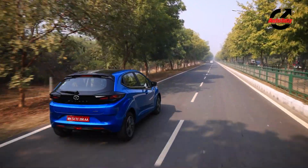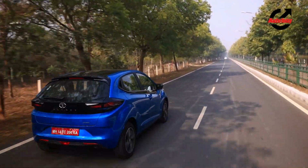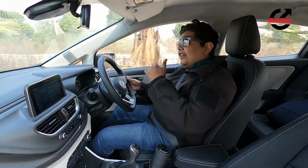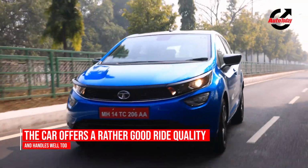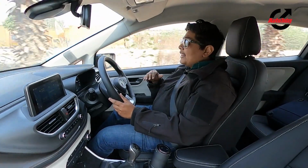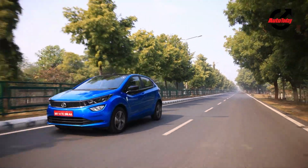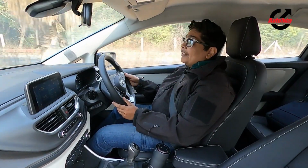The other good thing about the car is the ride quality. Now the suspension is set up very nice and taut, and this means that when you are on bad roads, undulations, and you're going at a higher speed, you will barely feel anything. But slow down and you will feel the potholes a bit. But overall, the setup is very nice for a performance car, for a hot hatch. So kudos to Tata Motors for setting up the Altroz iTurbo in this manner. It's a really fun to drive car, and well, we had a lot of fun.